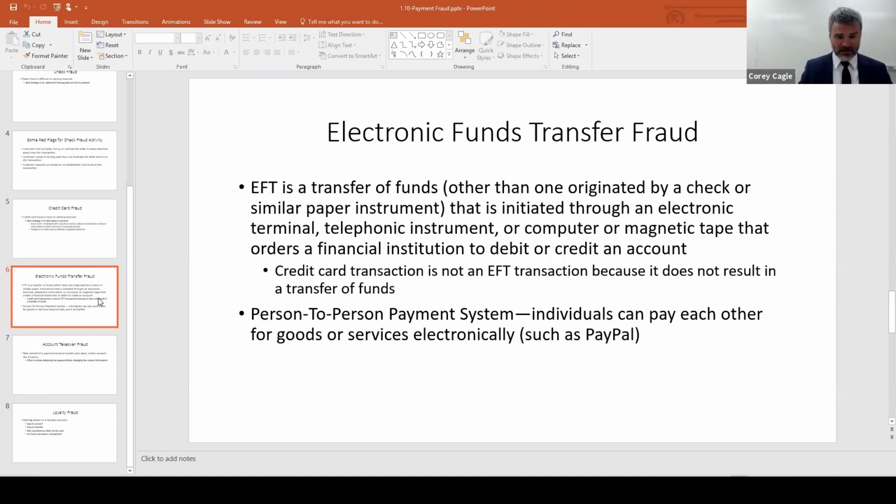So back up. It's a transfer of funds other than a check or some kind of paper thing. It's an electronic thing that's initiated through some kind of electronic terminal, telephone, computer, magnetic tape, anything like that. And it causes a debit or a credit to your account. A credit card transaction doesn't fit that category because it does not directly hit your account right then. Debit card does. Credit card is not. I could see a test question on that.